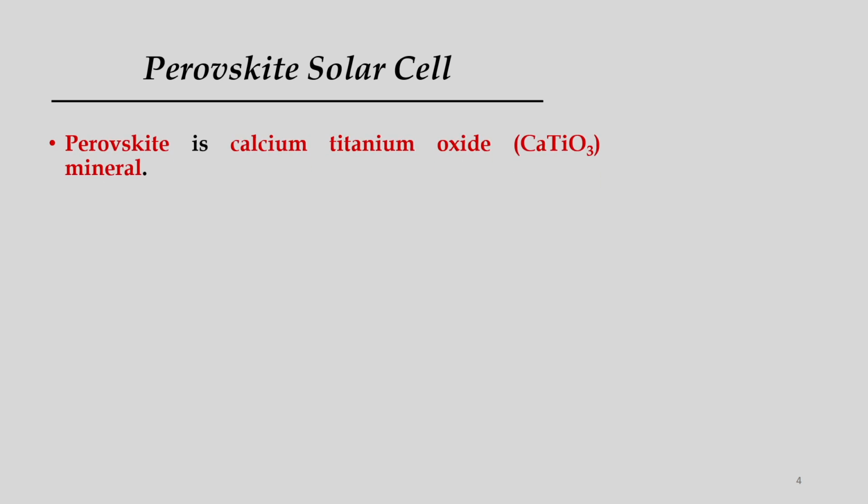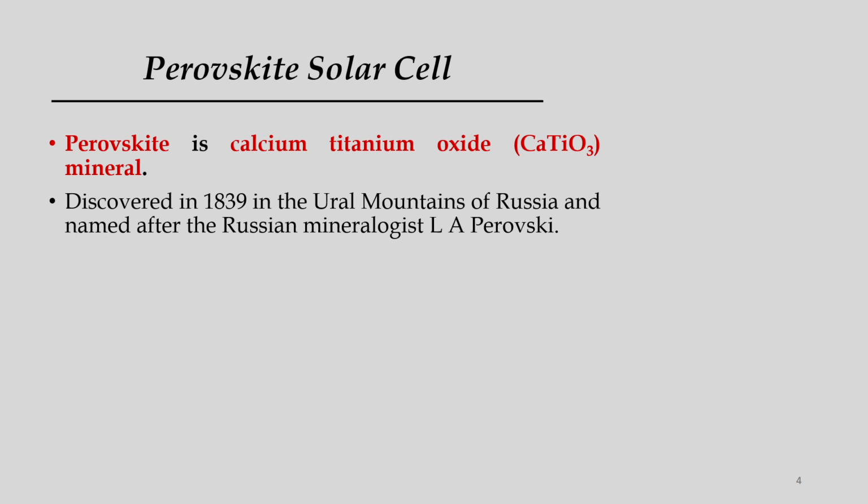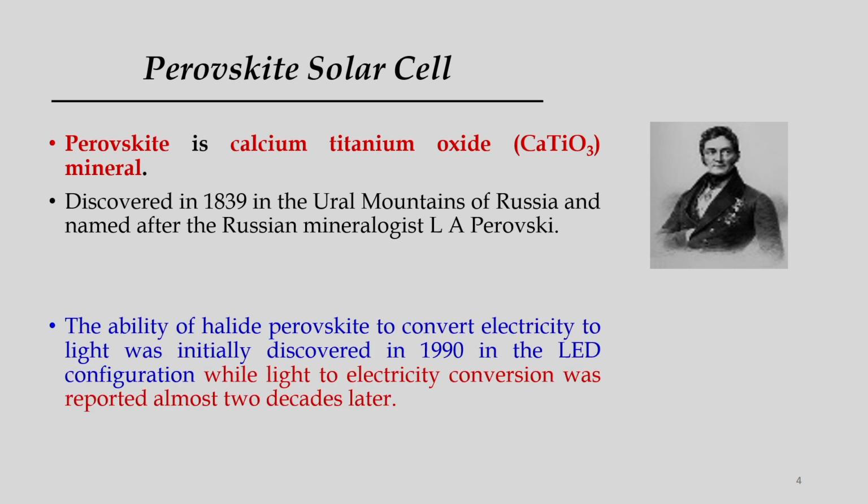First, let us come to the perovskite solar cells. Perovskite is the calcium titanium oxide, CaTiO3, mineral, and it was discovered in 1839 in the Ural mountains of Russia and named after the Russian mineralogist L.A. Perovskite. So, he is here, the person who first discovered it. The ability of halide perovskite to convert electricity to light was initially discovered in the 1990s in the LED configuration, while light to electricity conversion was reported almost 2 decades later.